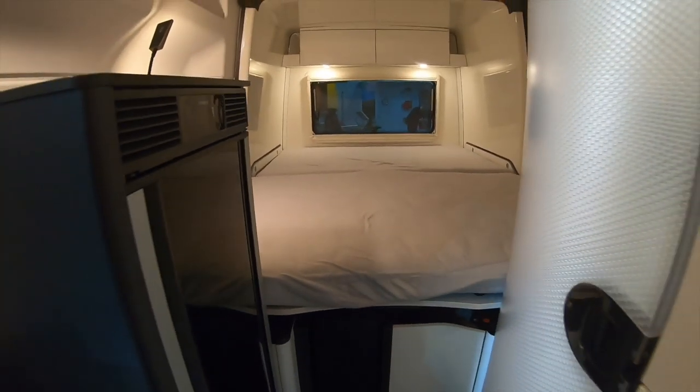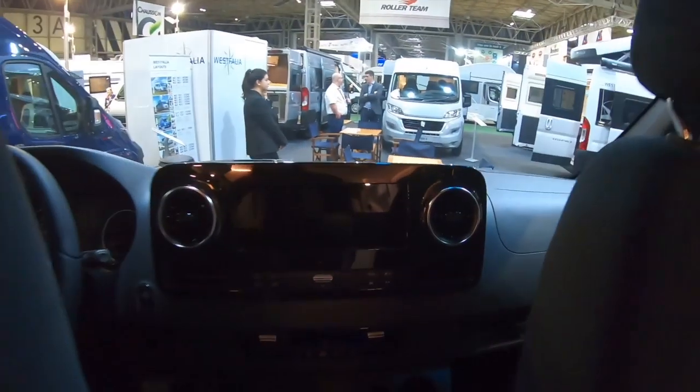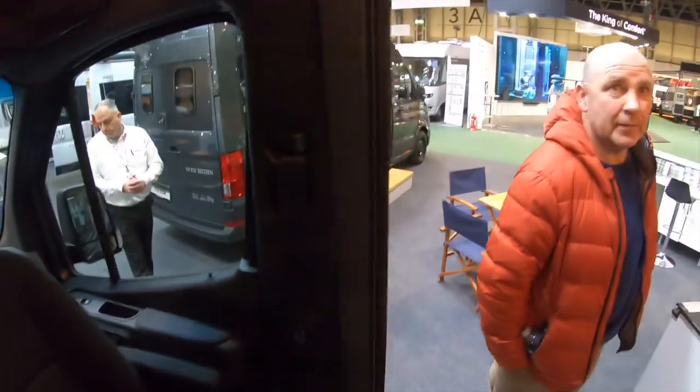I don't know what that is. It does things. And then you've got a big bit under there. I'm so excited by that. Sockets. Left-hand drive wheel. It's Mercedes. A left-hand drive Mercedes. Sorry, hello, I'm chatting to myself.